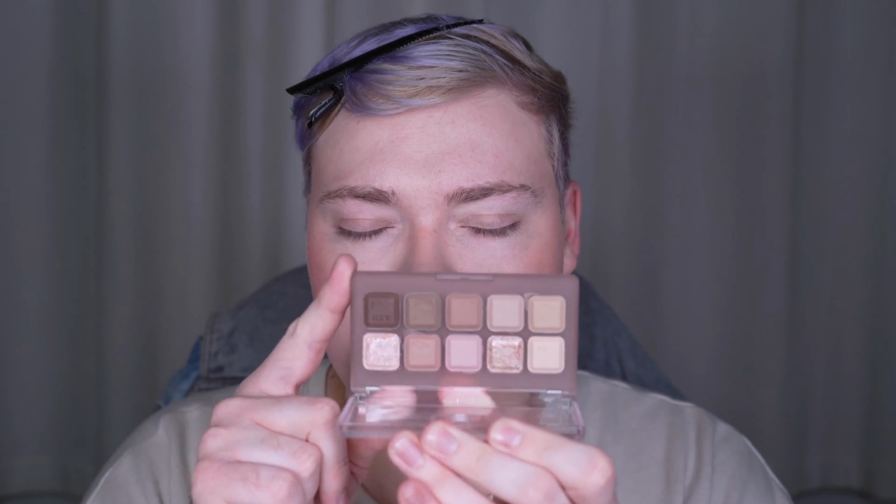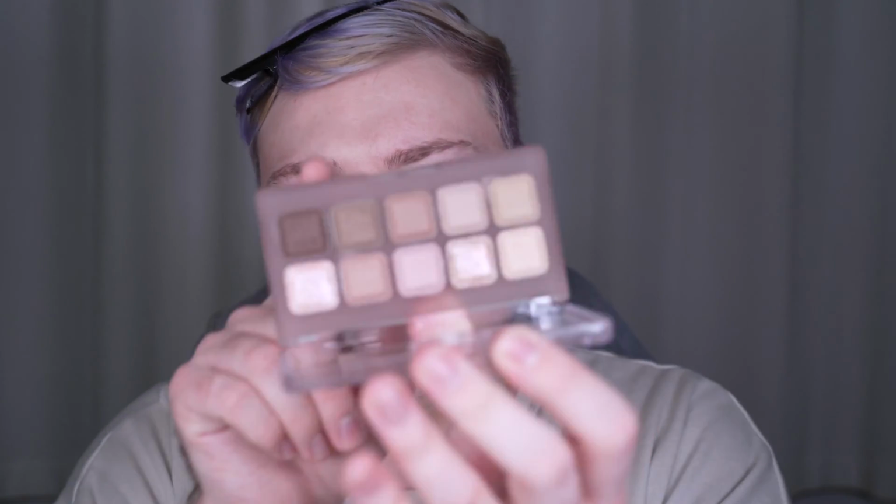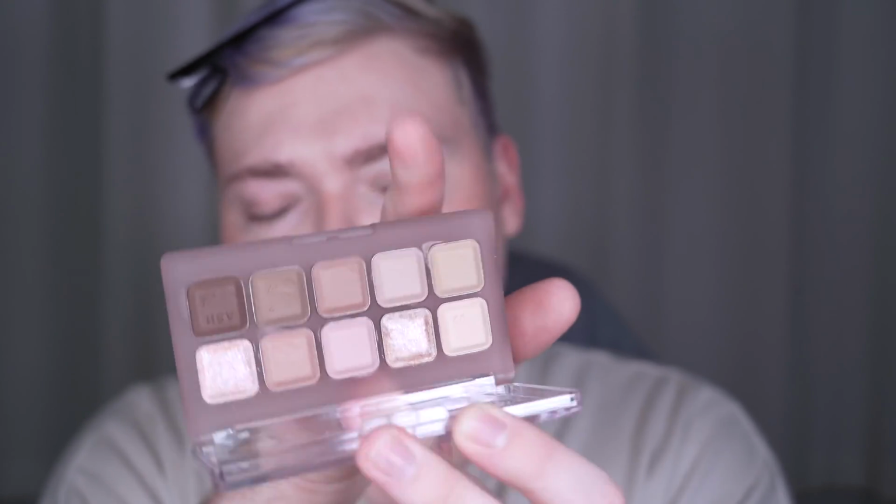Love it. Okay, this palette. Like I was saying before, the colors swatched amazing. I was actually really impressed. I feel like a lot of the times with the K-Beauty palettes, the shades look deep, and then when you put them on, the depth is not there. So yeah, I know they kind of all look pretty similar, but I feel like you'll see in the swatches, there's a good variation in tone in there.